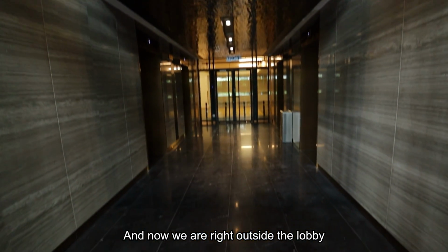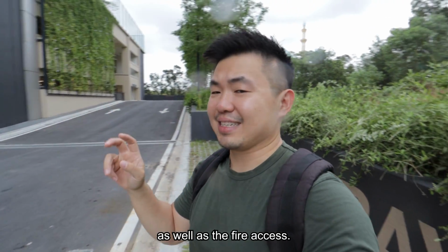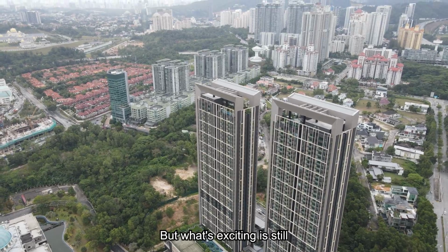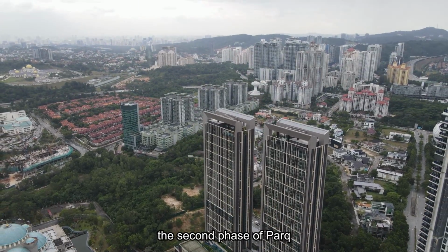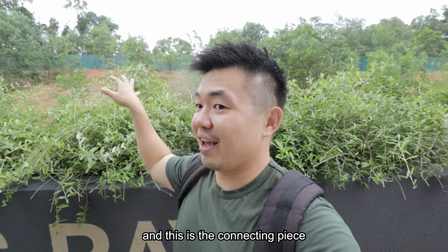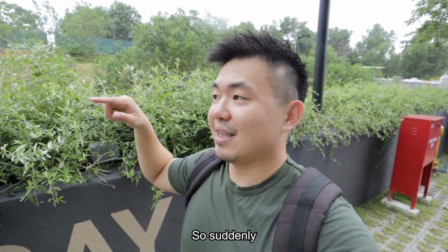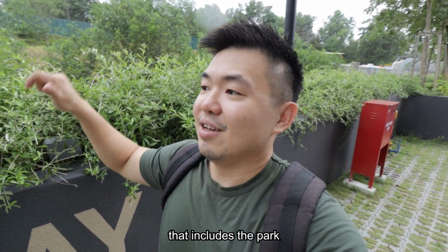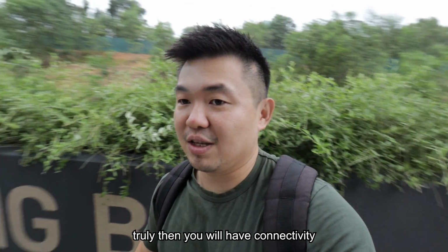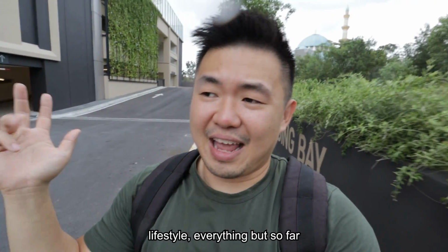And now we are right outside the lobby, and this will be the roads circulating the whole building as well as the fire access. But what's exciting, right, is still this piece of land adjacent to this, which they call the second phase of park. And this is the connecting piece between this and Publika Mall itself. So suddenly, when you have this going through, right, that includes the park, truly then you will have connectivity to commercial, to convenience, lifestyle, everything lah.